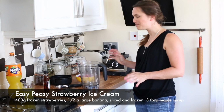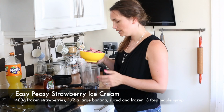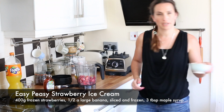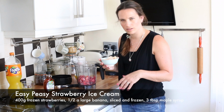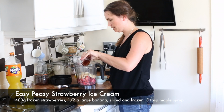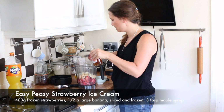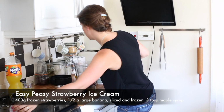Right, now then, this recipe is so easy, you feel like a real cheat calling it a recipe, but there you go. Strawberries, absolutely delicious. For bananas, I use about 60 grams of bananas. That's like half a banana to a small banana. And then 3 tablespoons of maple syrup. And that is it. Love maple syrup. And blitz. And you're done. You can eat it straight away.